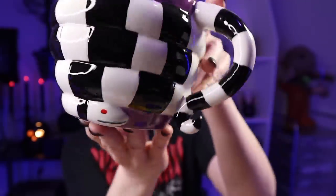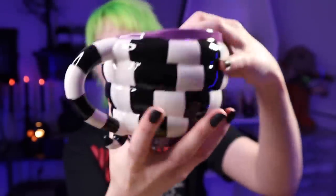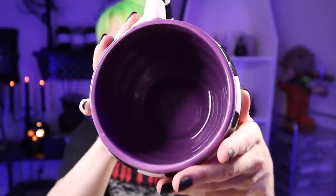Okay, yeah, this says that it's a soup mug. Okay. I'm never even gonna think twice about this again. They're basically the same size. Obviously this is a little bit bigger, but the bottom has the head of the sandworm and the handle there. The inside is just all purple. Love it. Can I get the spoon out safely without breaking it this time?